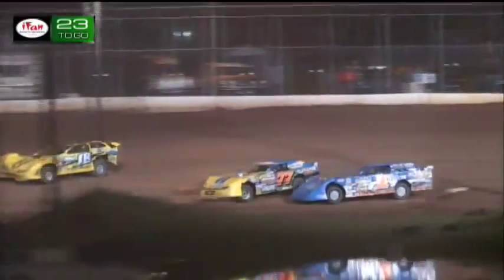Still 3 wide for the most part. Up front, it's Lawrence to the inside, Johnson outside. Myers behind both of them. Myers looking low. Contact, more contact. Lawrence keeps it straight. Johnson keeps the lead.